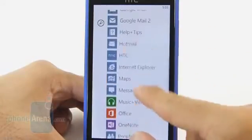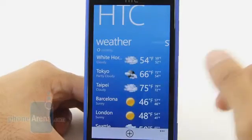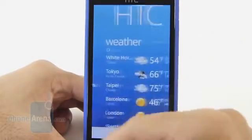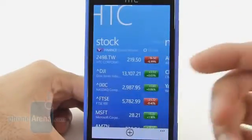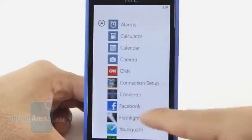On top of that, HTC's presence is kind of lacking just because there's nothing really prevalent with it. You have the HTC hub here, but it does nothing more than just aggregate the weather, the stocks, and even the news. Same exact experience that we've seen on previous HTC Windows phones out there.